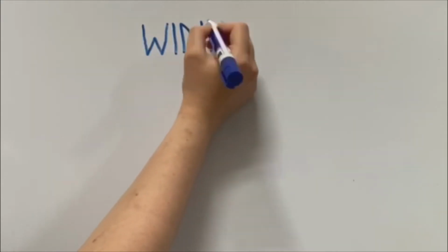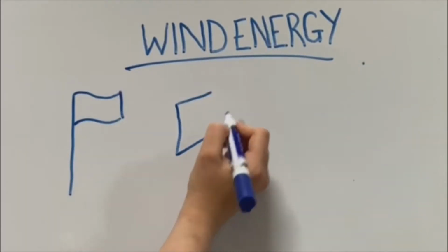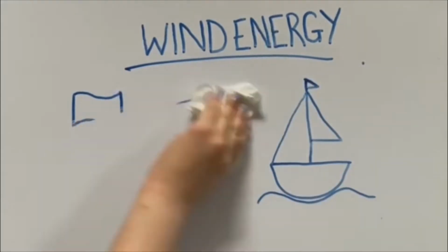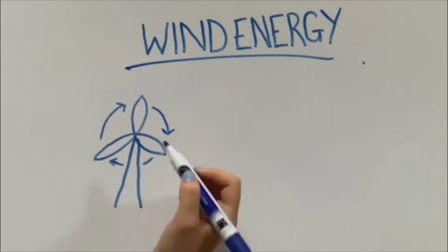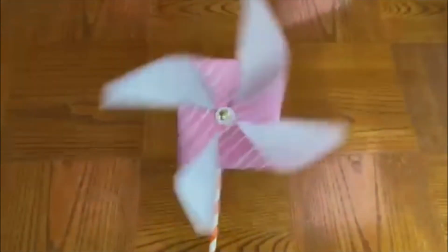Wind energy is really cool. It's completely invisible, although you will be able to feel it if you're outside on a windy day. It can be used to power lots of things, such as a flag at the top of a flagpole, to keep a kite or paraglider in the air, or to allow a boat with large sails to move over the waves. Wind energy can also be used to power our homes, with electricity using wind turbines. To demonstrate how wind turbines work, we're going to make our own pinwheels.